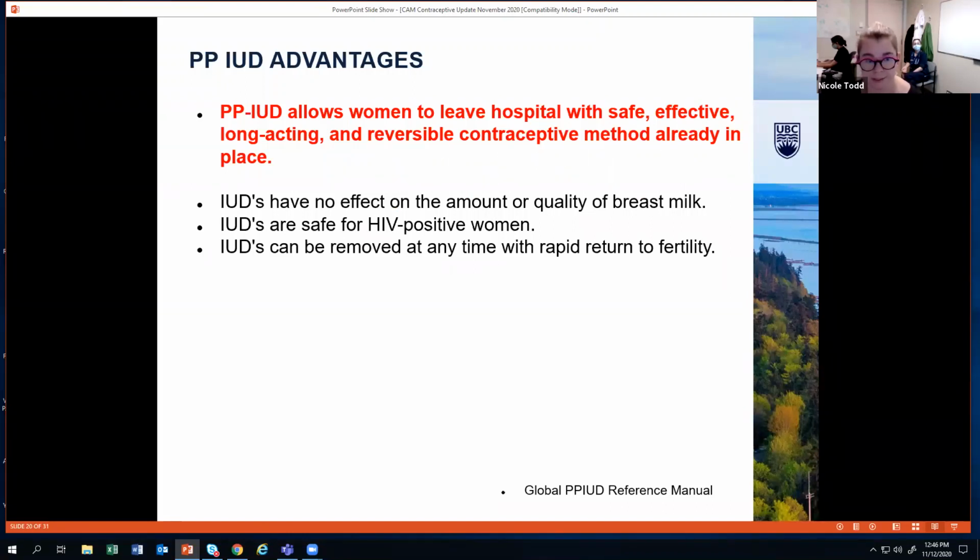So a PPIUD allows women to leave hospital with a safe, effective, long-acting, and reversible contraceptive method already in place. IUDs have no effect on the amount or quality of breast milk. IUDs are safe in HIV-positive women. IUDs can be removed at any time with rapid return to fertility.